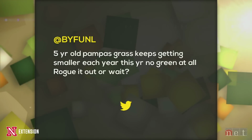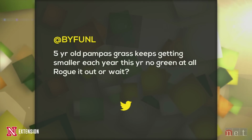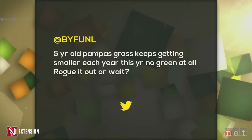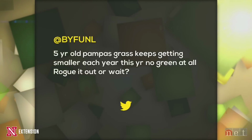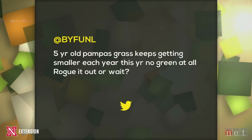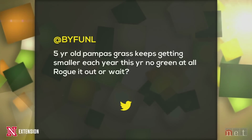All right, Elizabeth, our Twitter question from last week goes to you, and it was: 5-year-old pampas grass keeps getting smaller each year. This year there's no green at all. Rogue it out, Lauren, or wait? And I believe our viewers kind of scratch their heads on this one, so you get to answer it. And for once, I get to say, rogue it out. If there's no green growth on it at this point in time, it's not going to green up, so you might as well rogue it out, take it out, and then start something else there. All right, excellent. We did see a lot of death in grasses this year, too.